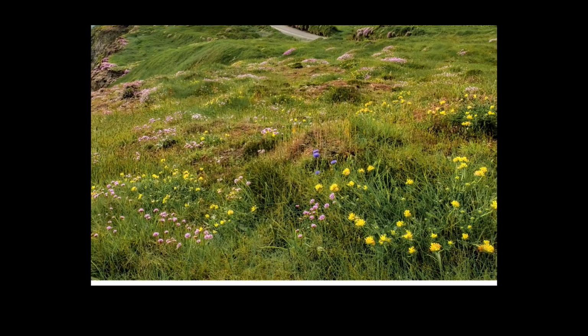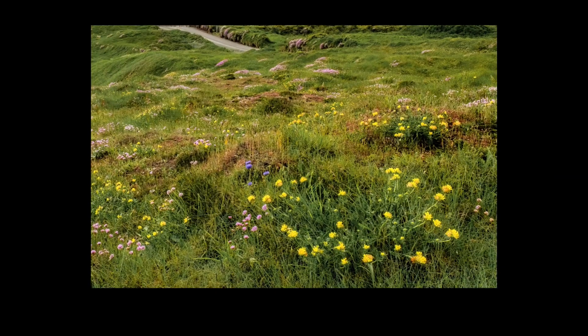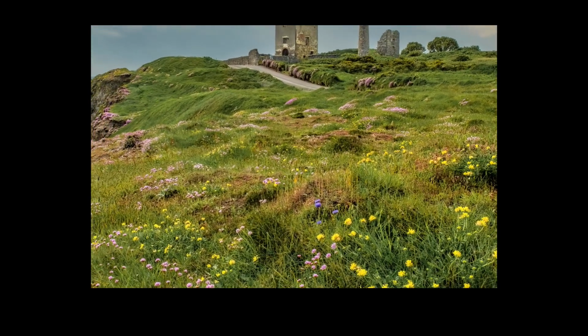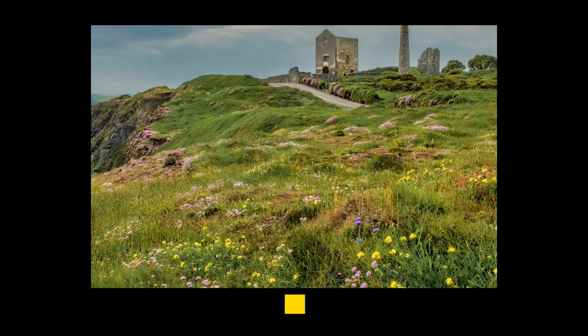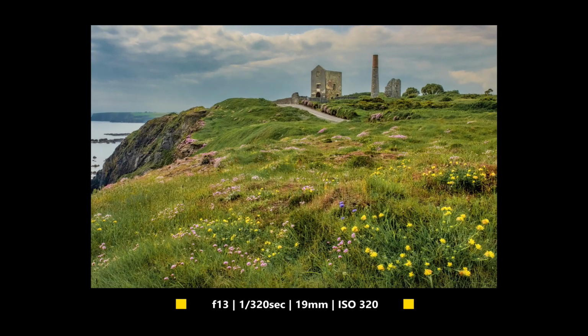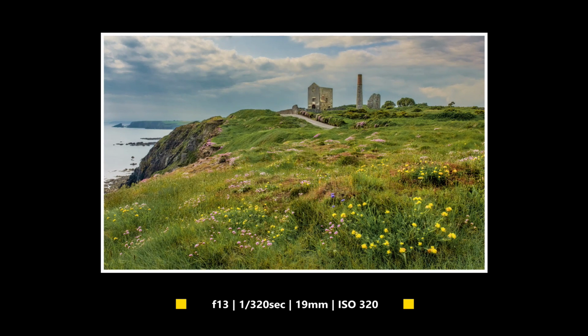I am not sure about this one. I think I might have tried to take on too much. There's too much distance between the near flowers and the engine house itself. Now as it transpired, I didn't use the photo stacked images, there was no need to, so this is just a one-off image. It's okay, but I don't think it really works.